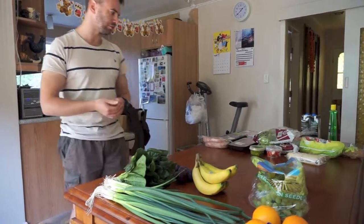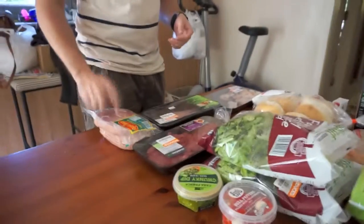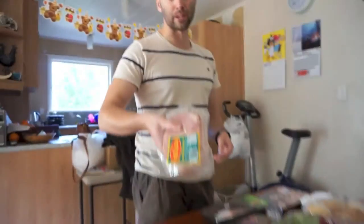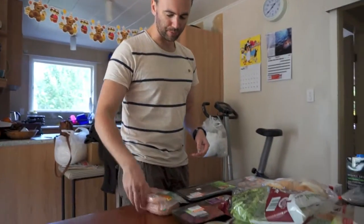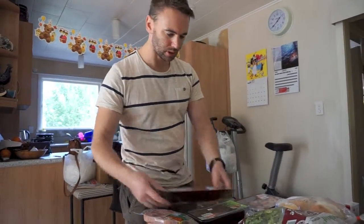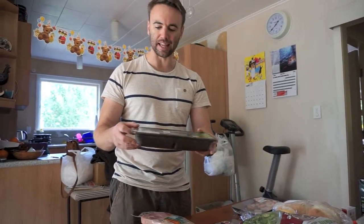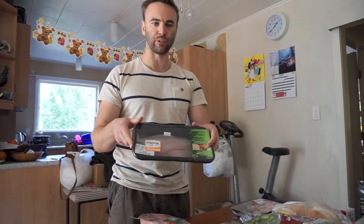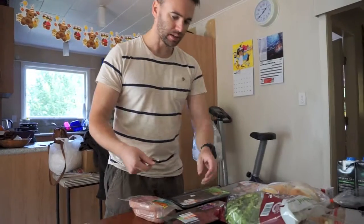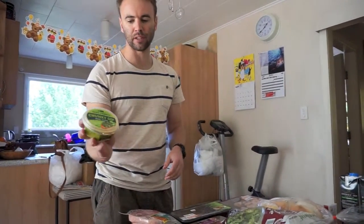So moving right along to the actual Countdown one. We got the Ryan's bacon here. We've got the premium beef stir fry meat, which has been reduced down. Got the Tarakihi fresh fillet for $5.22, down from $7.45. Here we've got some pesto chunky dip, very lovely.